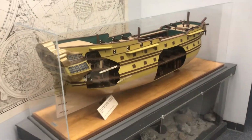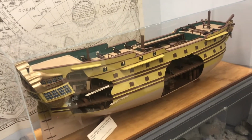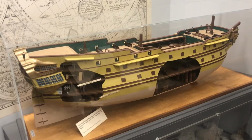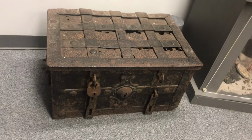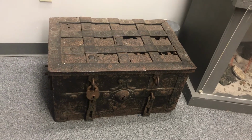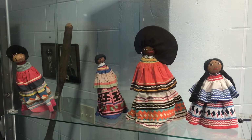Another important aspect of central East Florida, the Gold Coast, is the presence of a wreckage of a Spanish treasure fleet where gold coins have washed up on shore or are still sitting offshore in the Atlantic Ocean. Some sort of chest, possibly similar to one used for transporting treasure in the 16th century. This is a collection of Seminole dolls.